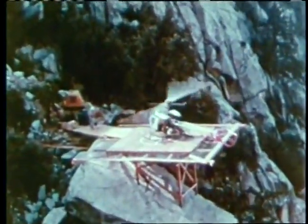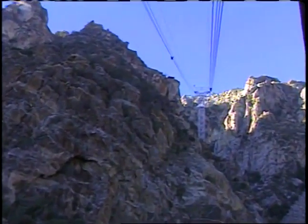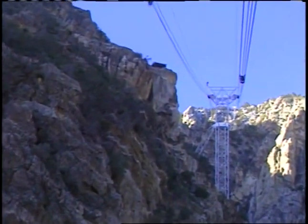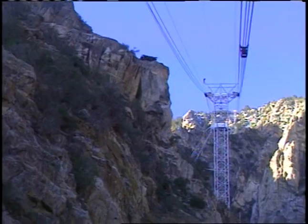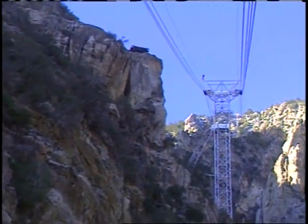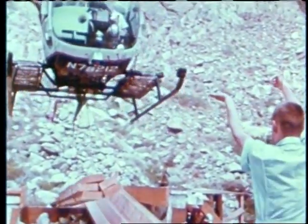As we go past tower number 2, you can see one of the pads still up there on the rock to the left. Off to the left, right over there, Louis. You can see it kind of perched out on the rock. That's where they would land. Yes, we still use those pads for maintenance work in the summer. So they're still used. But it was a magnificent feat.